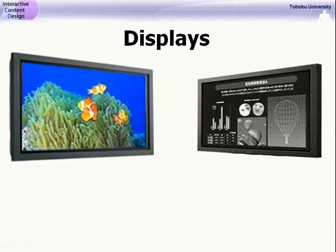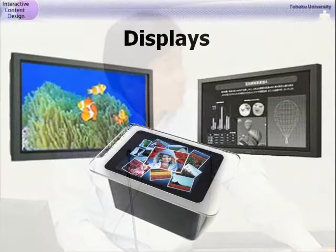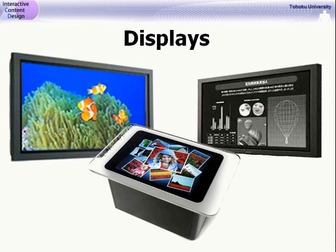We can use the several displays in the room. For example, here you have one, this one, and that one. So the meeting will be held in this kind of situation. And recently, more and more cases, we have tabletop displays like this. And we call this a multiple display environment.